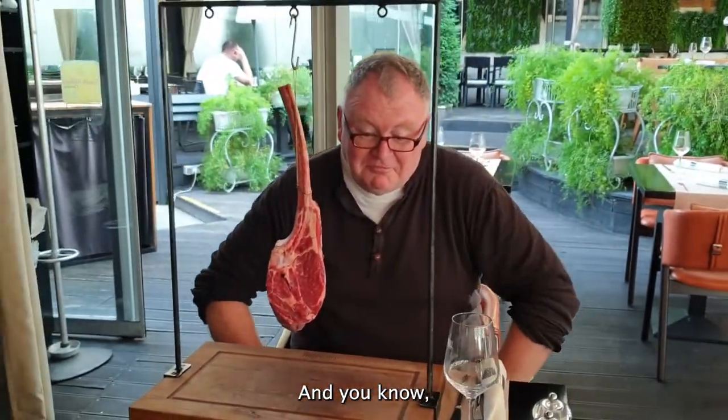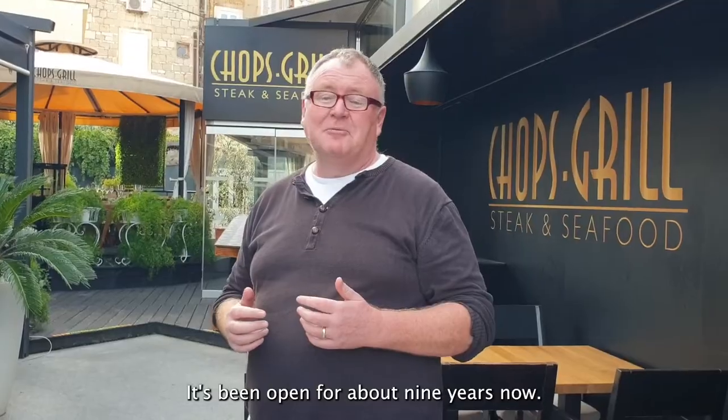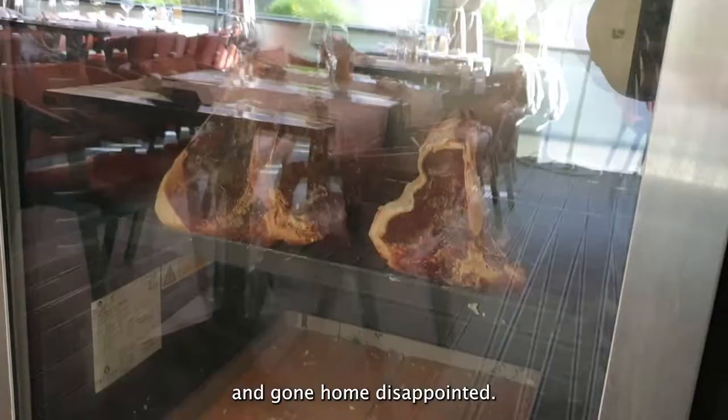The quality of the meat here is fantastic. It's been open for about 9 years now. They have some of the best hospitality in Dalmatia, and I've never met anybody who's come to this place and gone home disappointed.